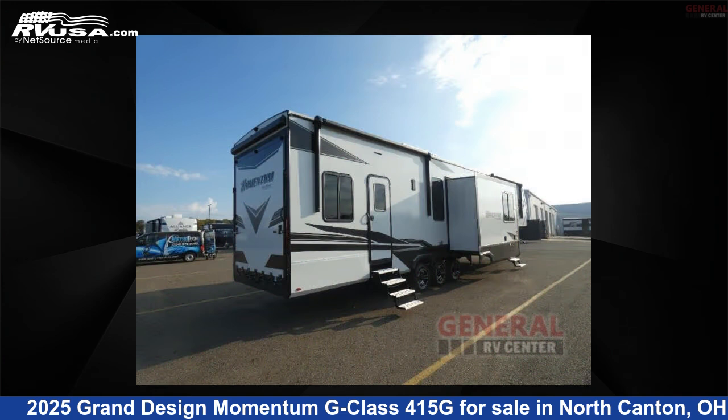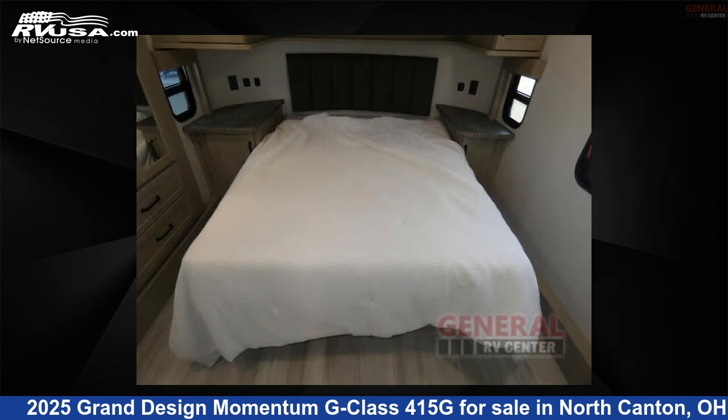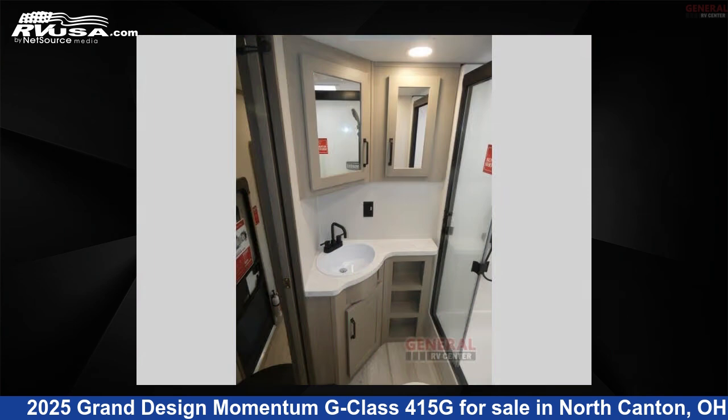This new Grand Design is 44 feet 0 inches in length and features sleep 7, slideout, and 98 gallons fresh water capacity. The floor plan layout of this toy hauler features front bedroom, loft, 2 entry, exit doors.